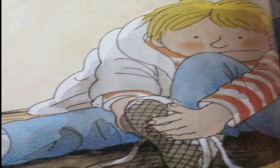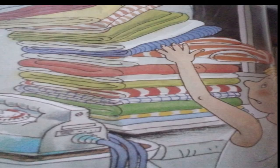Kipper is wearing his trainers and is getting ready. He's tying his shoelaces and he's getting ready. There's a trumpet lying beside him. You can see a shoe rack and a keyhole.